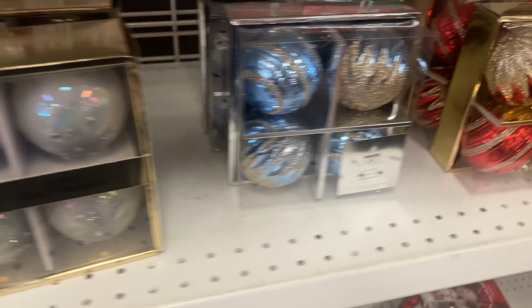I'm gonna put my little ornaments down there. I don't think anyone's gonna grab one. The store's not packed. So I'll just hold them there or move them with me as I film.